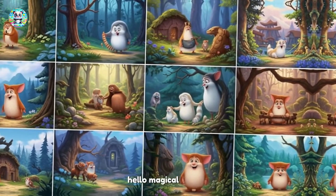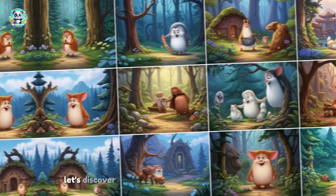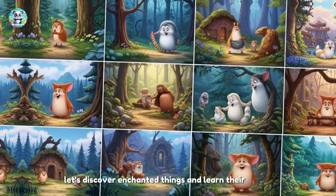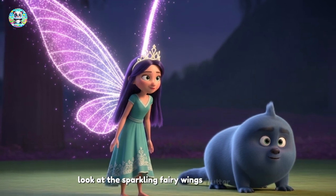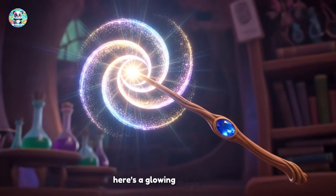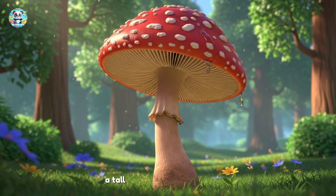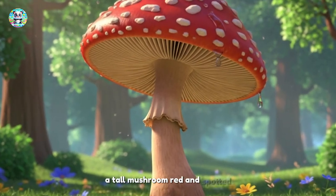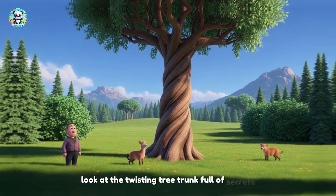Hello, magical friends. Today we're in the fairy tale forest. Let's discover enchanted things and learn their names. Look at the sparkling fairy wings. Flutter, flutter. Here's a glowing magic wand. Wave and make wishes. A tall mushroom, red and spotted. Look at the twisting tree trunk, full of secrets.